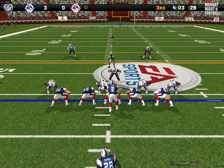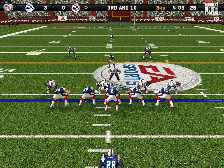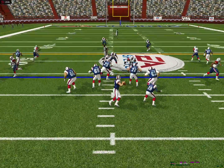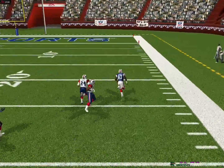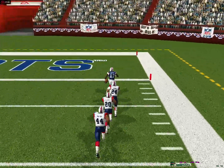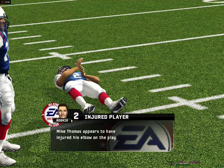Yes, oh! Check it out, baby. The visiting team come out in a dime package. Gets rid of it. Tip ball. And he got it. The 10. Touchdown, home team.